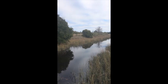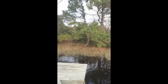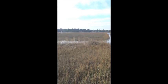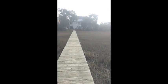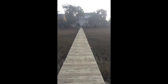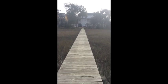So all in all, this is a gorgeous house in a great neighborhood. And aside from the construction going on next door, which is typical, it's a very quiet neighborhood. And I also heard from the seller who works in commercial real estate that they might be putting a Whole Foods and a Trader Joe's in West Ashley soon. So I'm going to look more into that. But I look forward to your thoughts and feedback on this beautiful home at 224 Old Hickory Crossing.